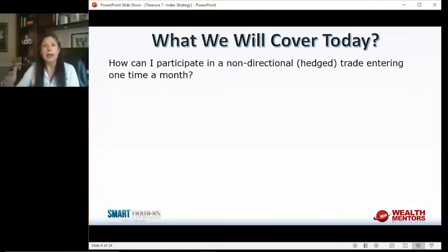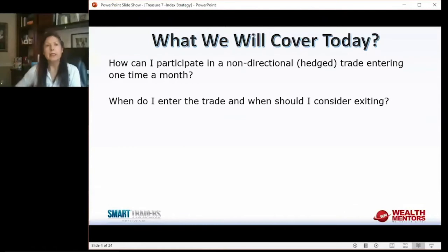So if I don't know where it's going to go, then why don't we simply participate being in a hedged environment? And yeah, the entry date is very specific, and then you'll understand what I mean. So we want to know, well, when do we enter? What is the time of the month when the stock is getting ready to make, or the market's getting to make its more pronounced price movement for the month? I need to know when that is so that I can position myself ahead of that move and be able to capitalize. And then, of course, when will I consider exiting?